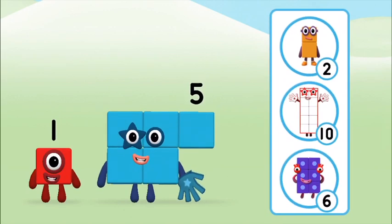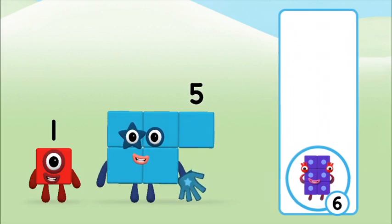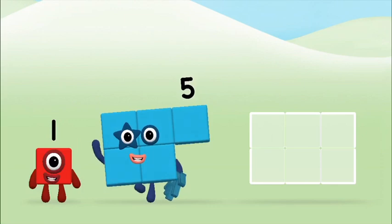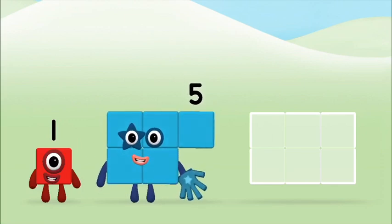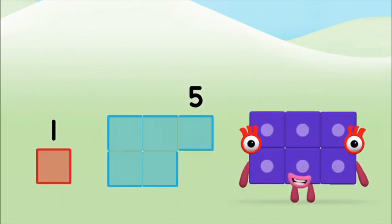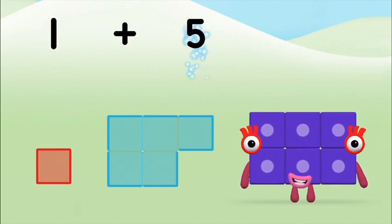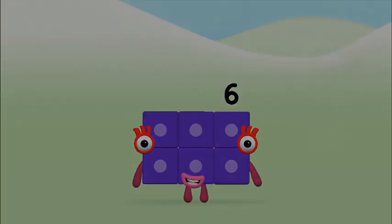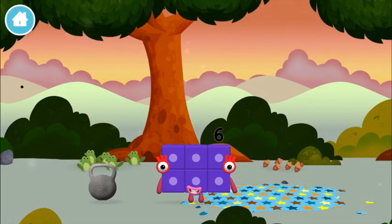Do you know which number block you'll make when you add these two number blocks together? Correct! You chose the right answer! Add the number blocks together! Five plus one equals six. Congratulations! You made number block 6. You made a new number block.